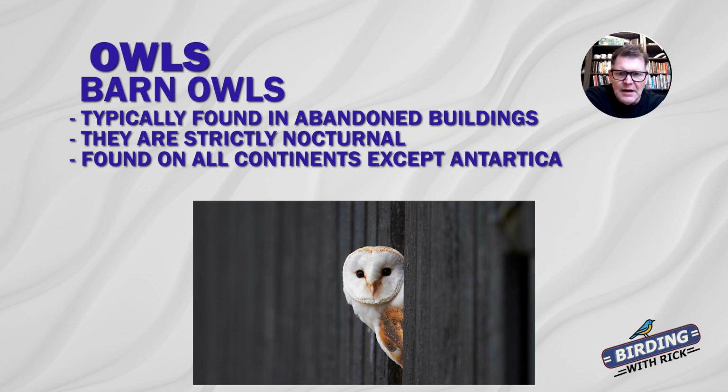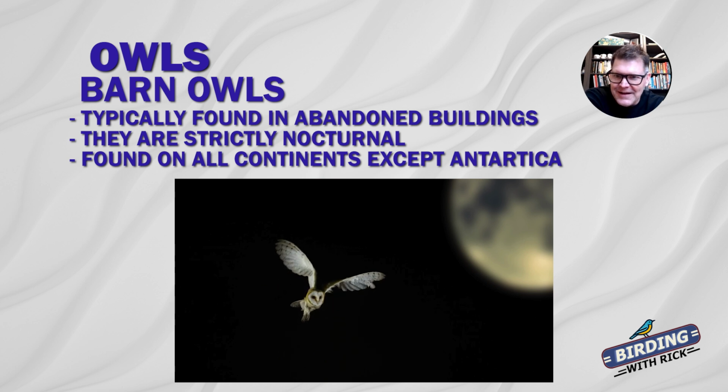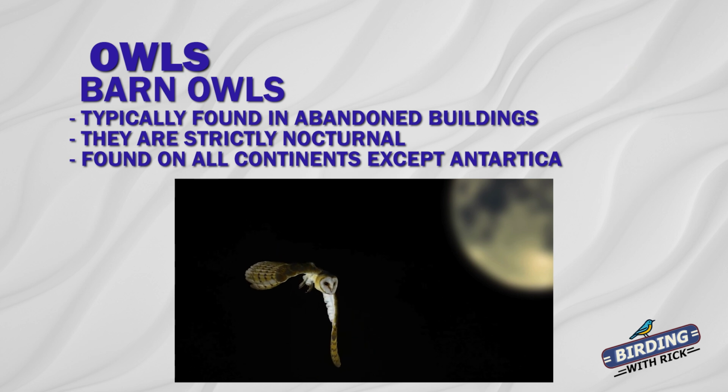And you'll most likely see them when you're driving in the dark and you see a flash of white in a field flying. That's a barn owl. You'll hear them. They make a high-pitched shriek, which terrifies you if you're not expecting that.